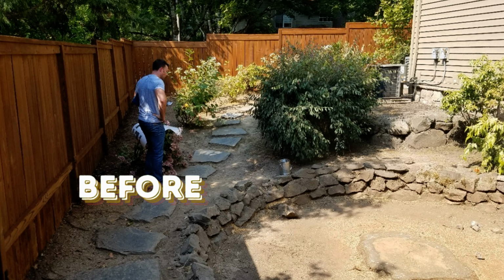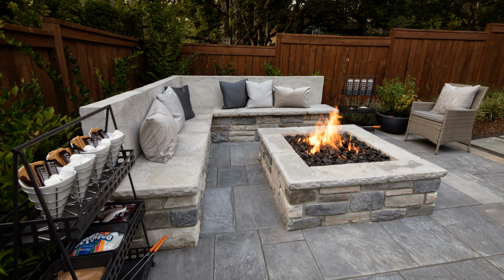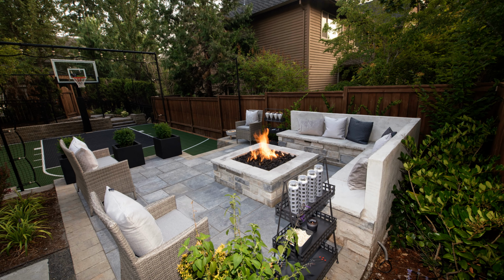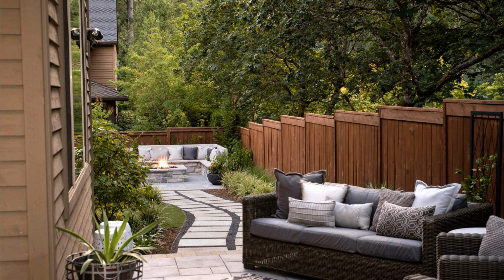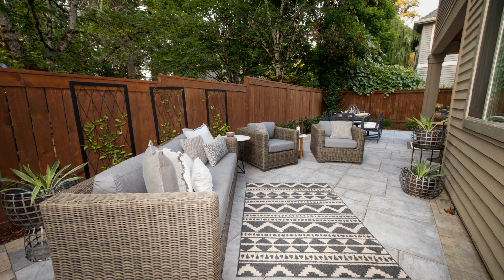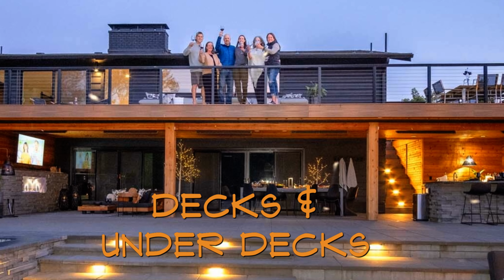Here's one of our favorites. Look at this narrow backyard covered in wild bushes. What would you do with this space? Great design inspired the fire pit with seat walls in the back corner, becoming an ideal view spot to watch the guys on the basketball court. Wrapping around to the narrow backyard, a unique R&R living space and modern grill island with dining table filled out the living area.